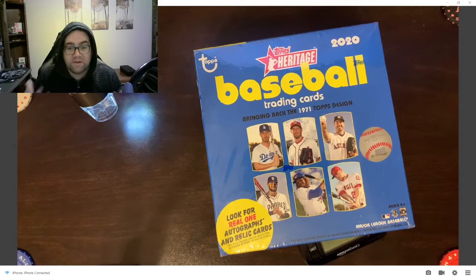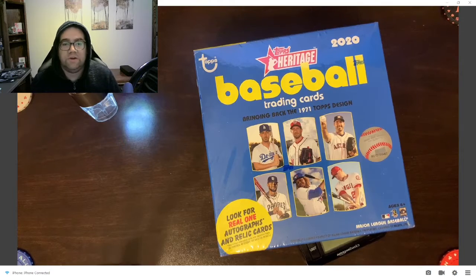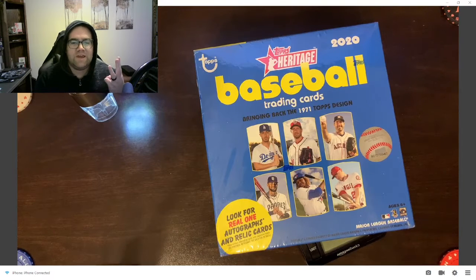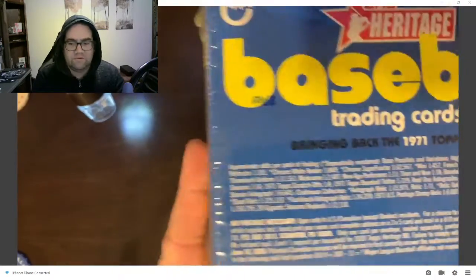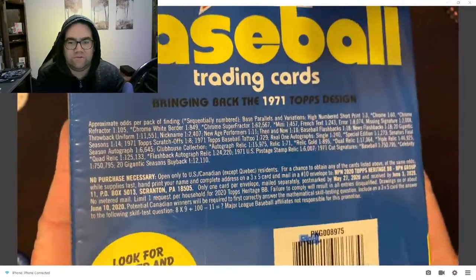Obviously, there's chrome parallels of the cards. There's autographs, relics, variations, possible, all kinds of variations actually. There's action image cards, there's throwback cards, there's cards where a guy's nickname instead of his real name is on the card, there's cards with the missing team name, missing signature, silver team name, all sorts of crazy stuff. So we want to see what we can find. And they're just nice cards.